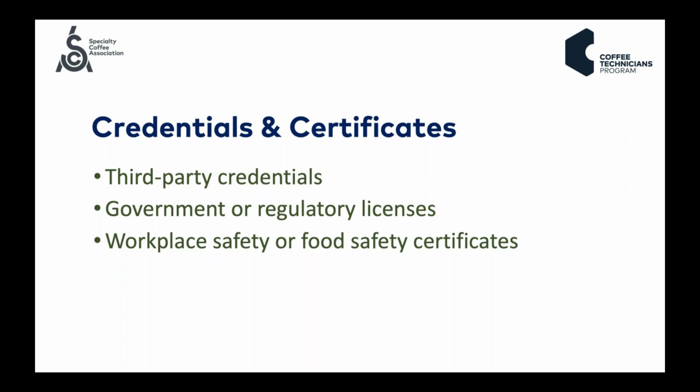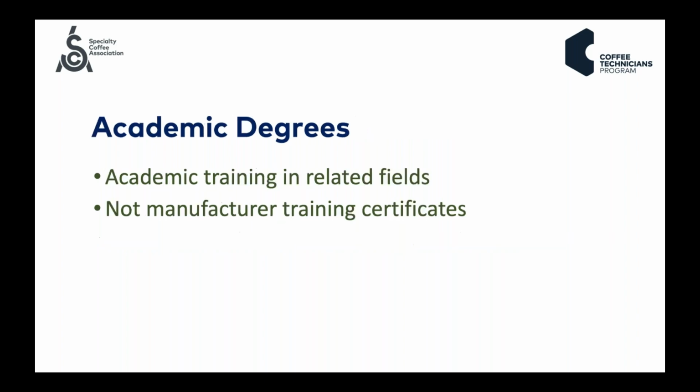Also, if you've received some workplace safety training, or earned some certificates in that world, this part of the application is where we want you to share that information with us. Food handler, food safety, all of those things, any of those third-party credentials and certificates that are not academic in nature, this is where you'll share that with us on the application.